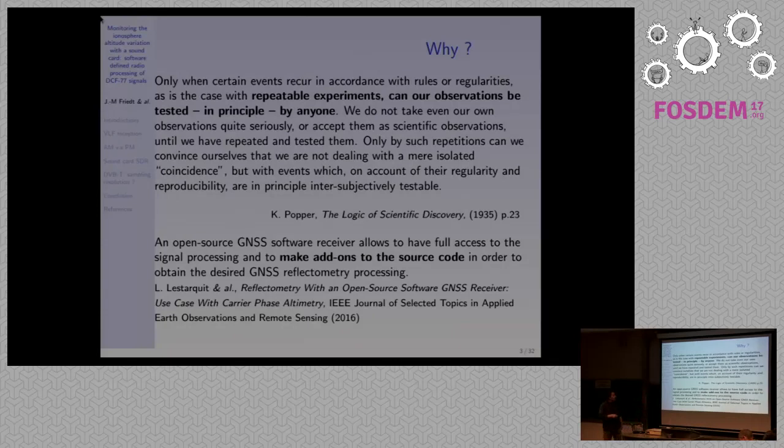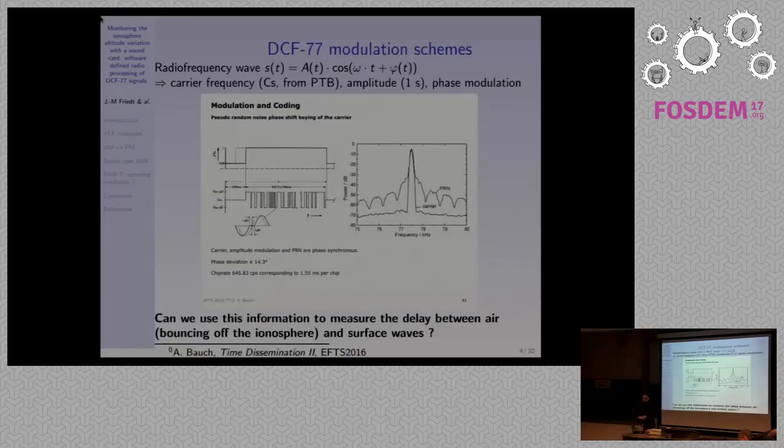A bit later, Laurent Lestarquit from CNES published in one of his reviews what physics you can do with GPS, and this is all based on GNSS-SDR. So the insight in this work is, if you have a very high stability clock, and because frequency is a physical quantity that you can measure with the highest resolution, then maybe you can do something fun. In this context, we wanted to look at DCF-77 as a signal source that is locked, or disciplined, on the PTB, the German national metrology center atomic clocks, cesium clocks.